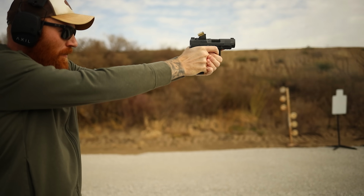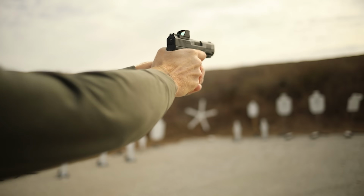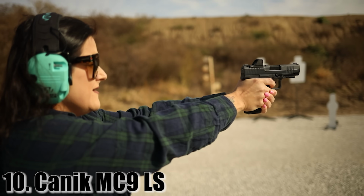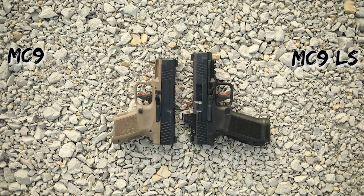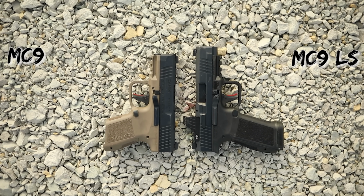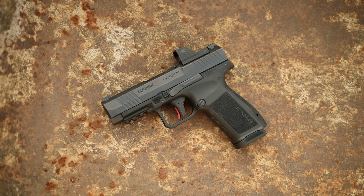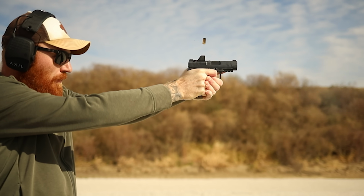At number 10, we have an affordable do-it-all handgun. This is the Canik MC9 LS. Now, this is a slightly larger version of a gun that came out a few years ago, but I think it's actually even better. Very shootable, very accurate, and so far pretty reliable, not to mention affordable.